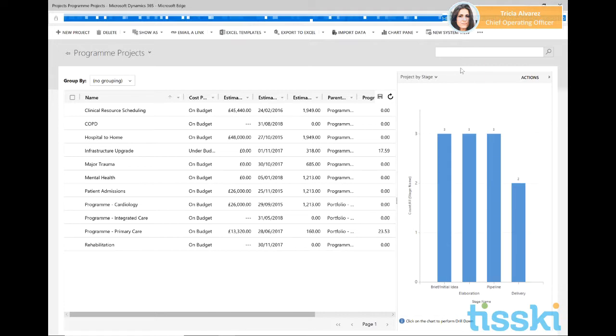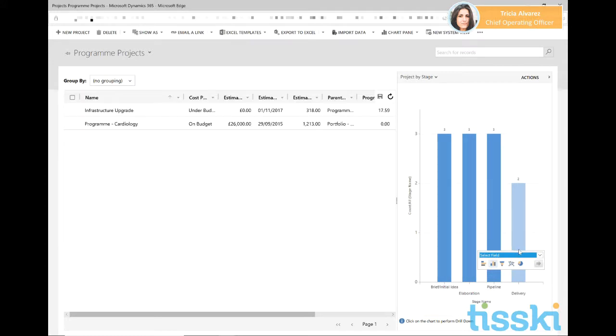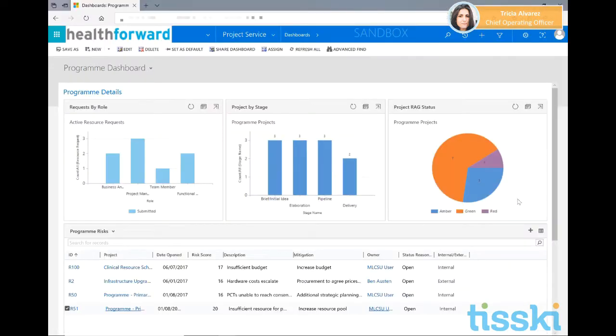And we'll see here within our project stage overview, we have a list of all of the projects that are displayed alongside the chart, and by selecting any of those bars on the chart, we can automatically filter just to see the projects that, as we can see here, are currently sat at the delivery stage, and we can see key information about those projects too.